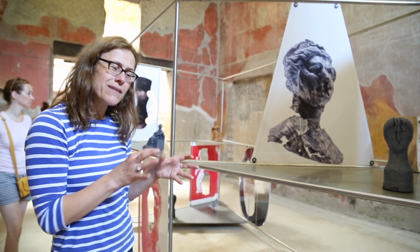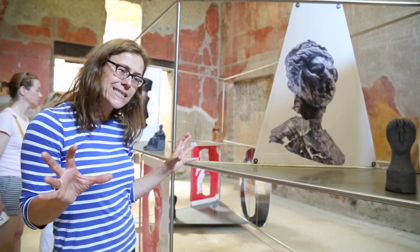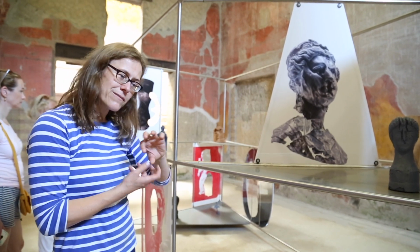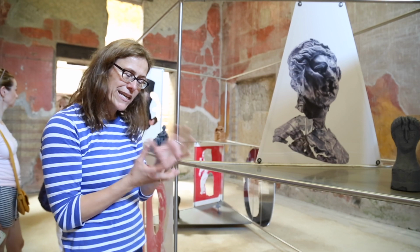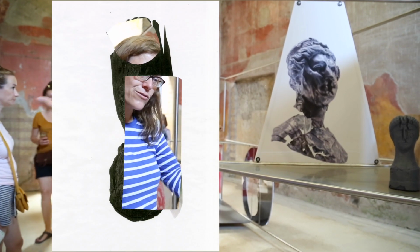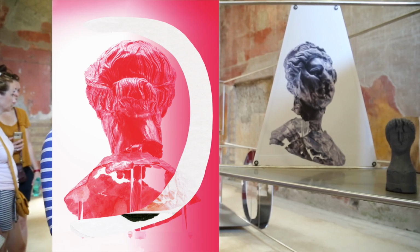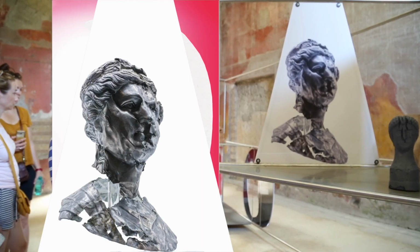So for me, that's two very different exhibitions, but very closely related in that testing out of the relationship of movable objects to static wall paintings, and to how the interior was created.